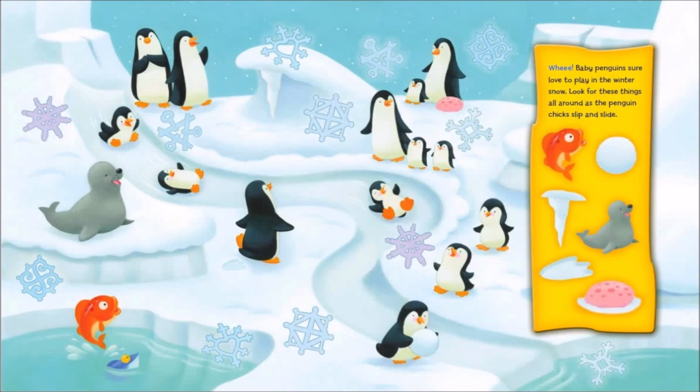Whee! Baby penguins sure love to play in the winter snow. Look for these things all around as the penguin chicks slip and slide.